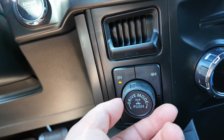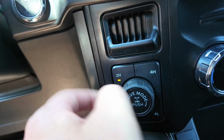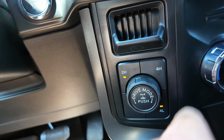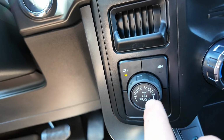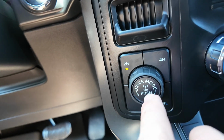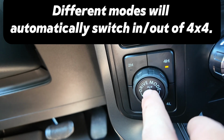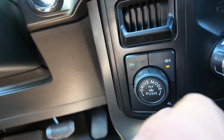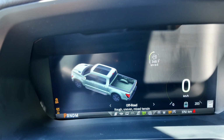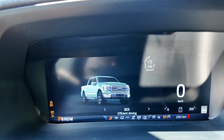But anyways, getting back into it here, to change your drive mode, you just flip this dial here. On my last truck, this dial changed my actual 2 high, 4x4, 4 low, and all that kind of stuff. So now you push this button to get into 4 low. You used to be able to pull this dial out, and that's how you locked your rear diff. Now you just push this button in. So going into the digital gauge here, this is how you switch all your drive modes, just by turning that knob like I said. And it cycles through all the different modes on the bottom there.